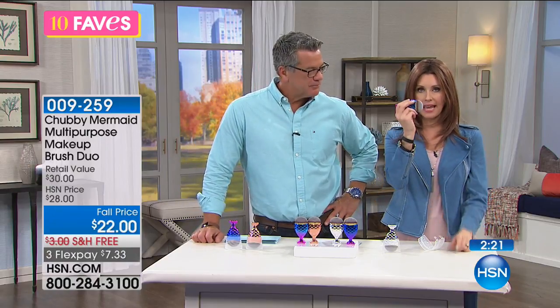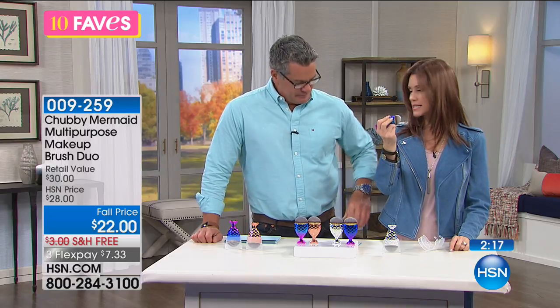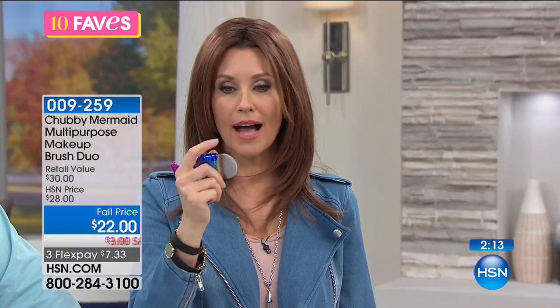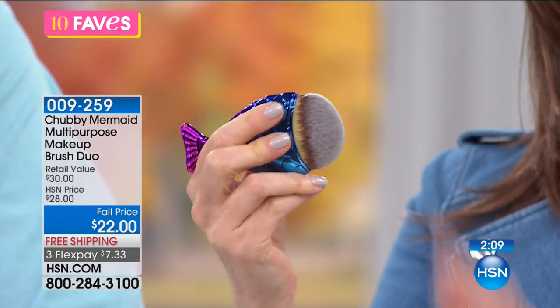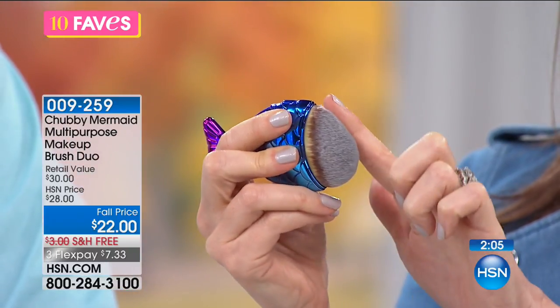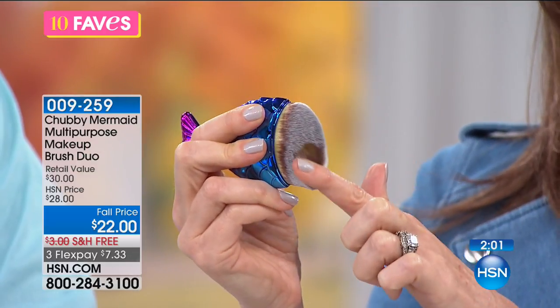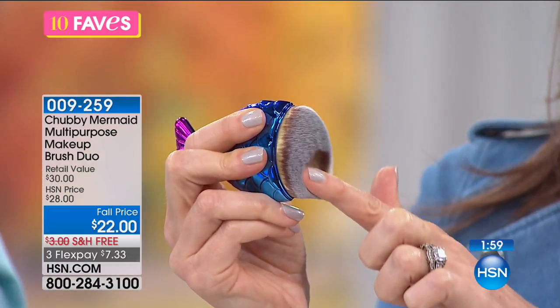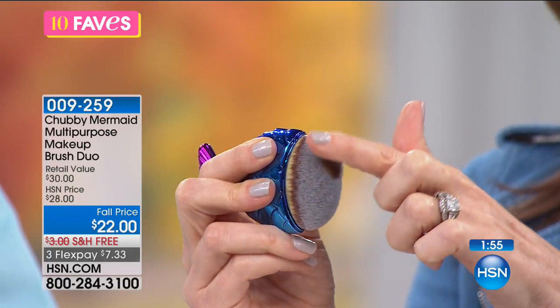And it's that perfect little handle, so you've got all of the control here. We're starting to see a lot of paddle brushes in makeup, where they're trying to mimic what it would be like to put it on with your hand. Look at these incredibly soft bristles. They're really packed, but really soft. So you're going to get incredible blended foundation and perfectly dispersed powder.